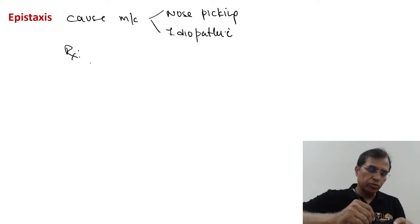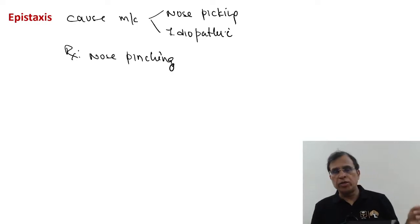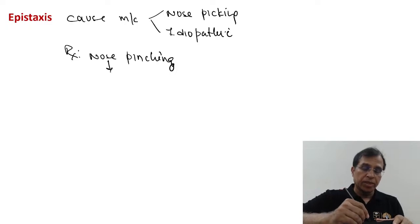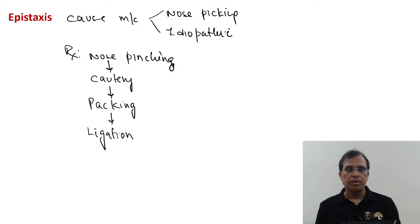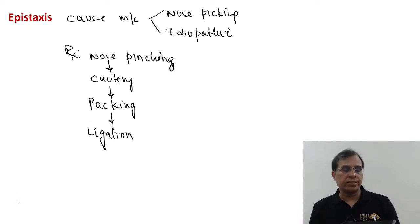The first thing that we do is nose pinching. Don't confuse: nose picking is the cause, nose pinching is the treatment. If this fails, then we do cautery. If this fails, we do nasal packing. If this fails, we do ligation. Okay, this is the sequence that we follow for stopping the bleeding in epistaxis.